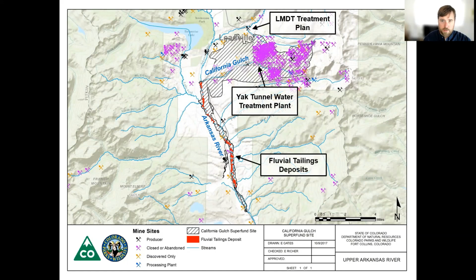You can see the fluvial deposits along the Arkansas River floodplain shown in red. The Arkansas River is flowing from north to south on your screen, from the top of the screen to the bottom of the screen. The Sugarloaf Mining District, albeit smaller than the Leadville Mining District, was also another source of metals pollution that was targeted for remediation.